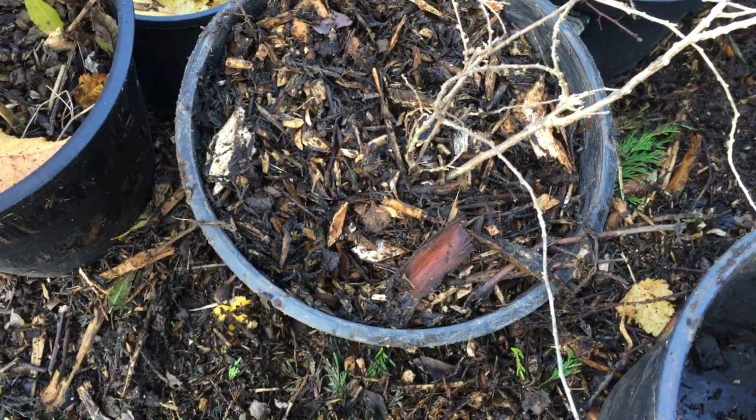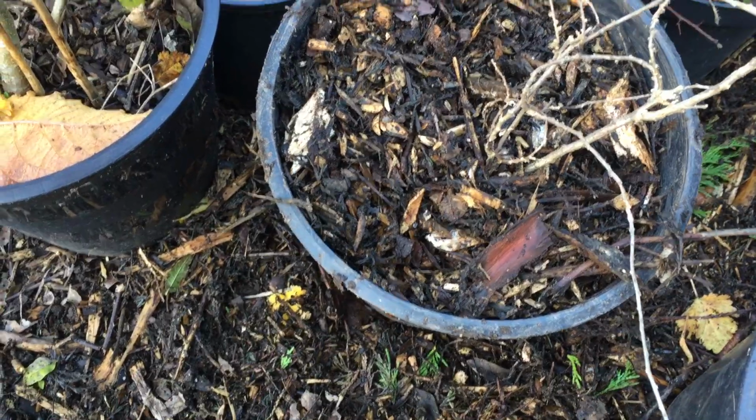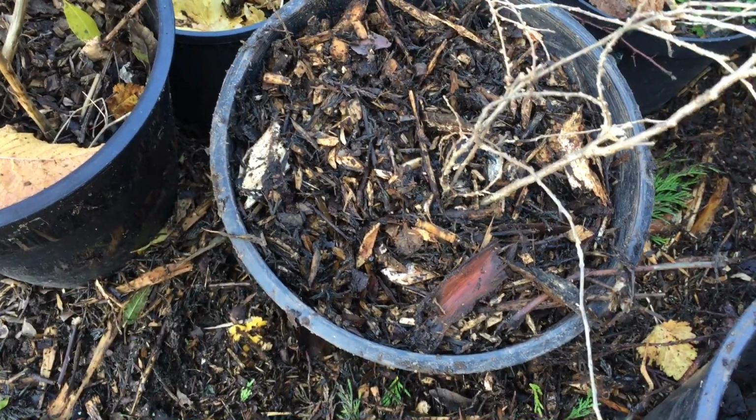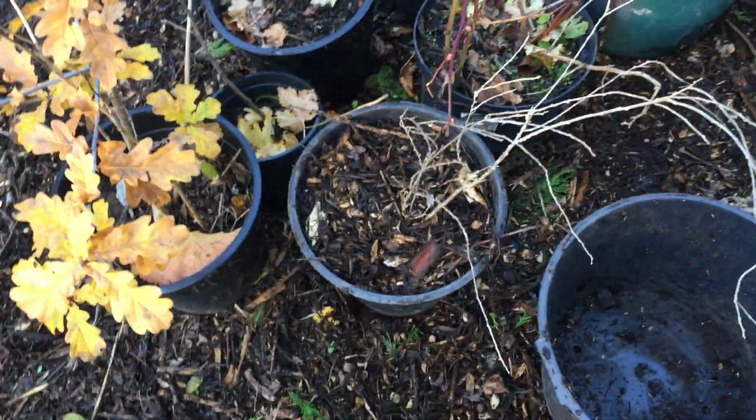There you go. Oh, this goji berry here. I lifted the mass out of the pot, put some of the bark chips full of mycelium at the bottom, put it back in, and then mulched around the top with more bark chips. So hopefully that goji berry will be nice and healthy next year.